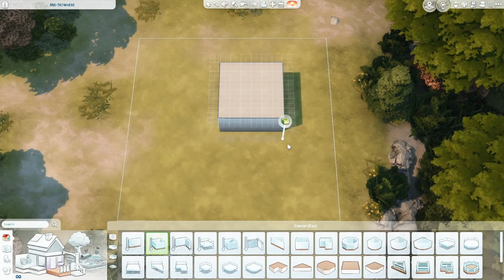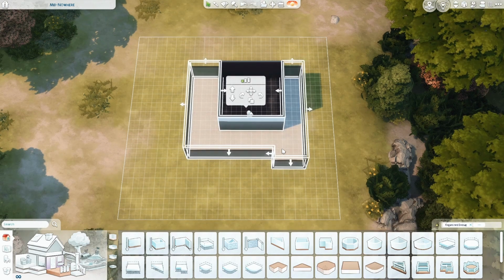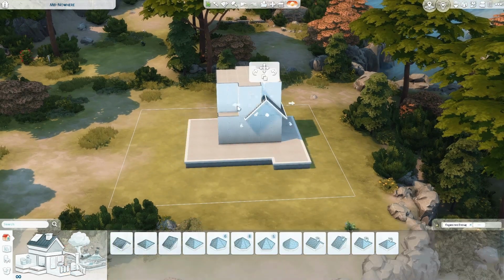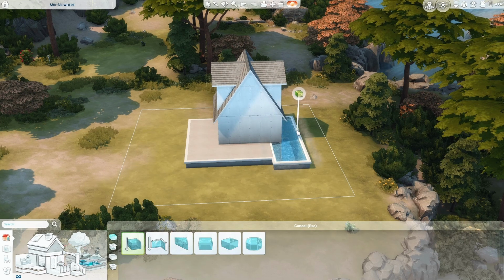Hello everybody, it's Elena, and in today's video we are building this tiny A-frame sort of house that I built in the beautiful world of Windenburg in The Sims 4, obviously. I built it on a 20 by 20 lot on the island in Windenburg, and I love this place so much. It's gorgeous. I don't feel like I really built here enough, but I did today, so I'm happy about that.